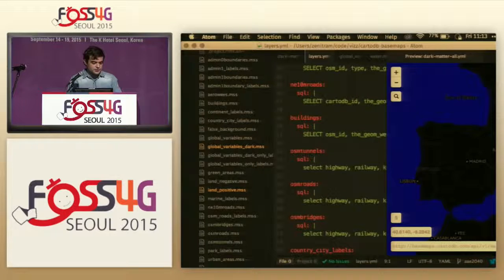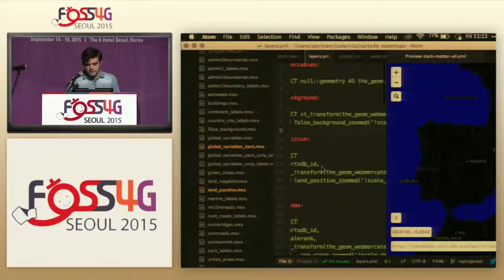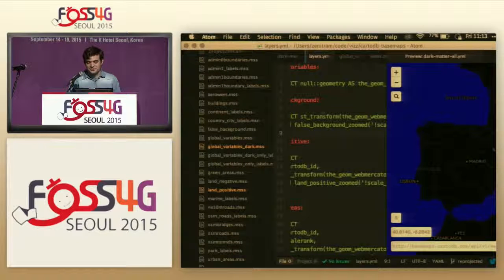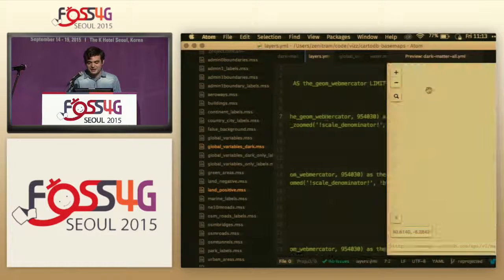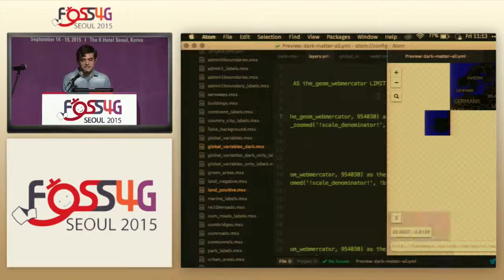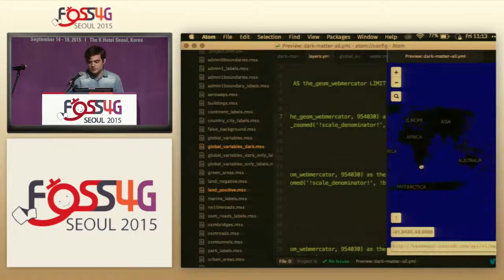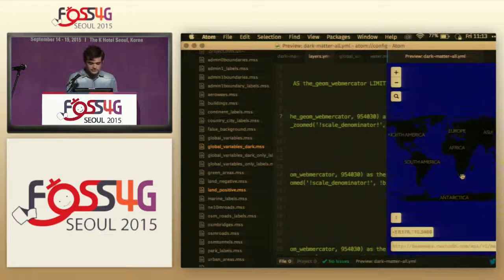but you can also change the queries that are applied to the map and to each layer. So for example, I just opened a new one, apply any kind of queries. For example, this is a cool example I got, that you can just apply an ST transform and have the same map dynamically rendered and reprojected into another projection. This is Robinson.